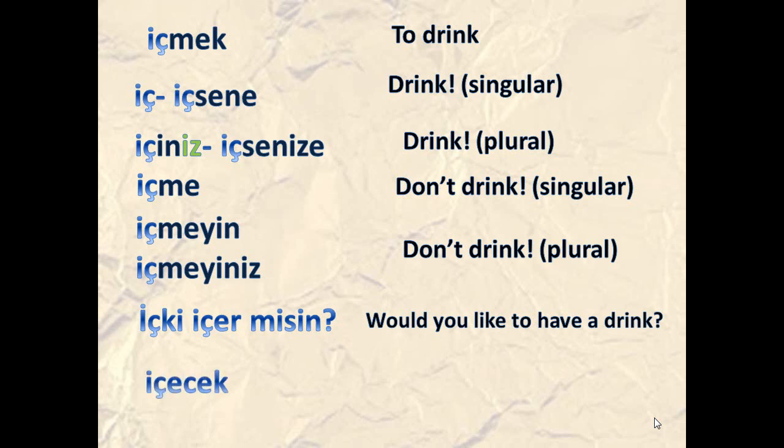İçecek. That's a noun form of drink. We call it to any drink. So içecek can be any drink, but içki is alcoholic drink.